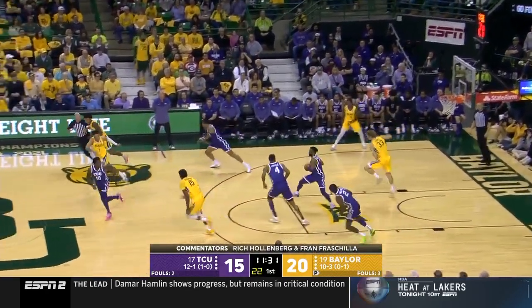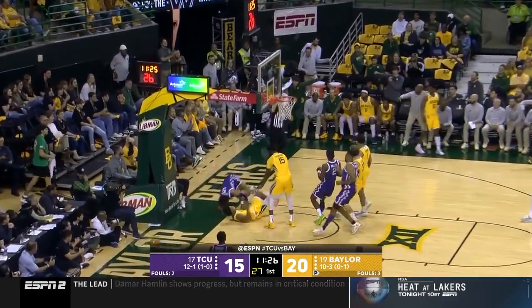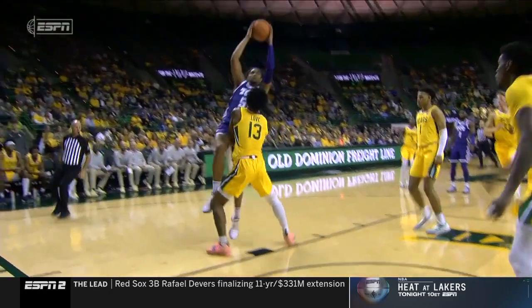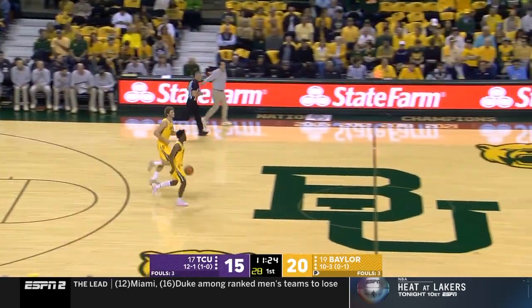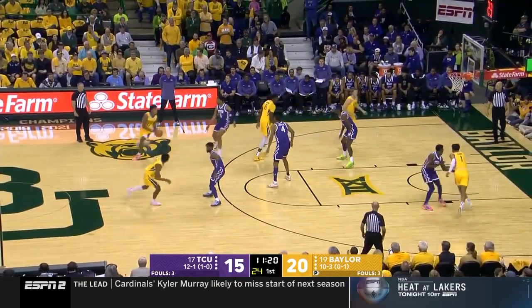Watch out, Mob here, bad pass. Here's Miles in transition. Look how fast. O'Bannon goes down hard. The foul's going to go on Langston Love. Langston did a good job of holding his ground. You see how quick TCU is, but that time, Charles O'Bannon out of control. And that's a good call. Two feet set, facing the man with the ball. And as fast as this team is, right there, Chuck O'Bannon's got to be a little more judicious in transition.